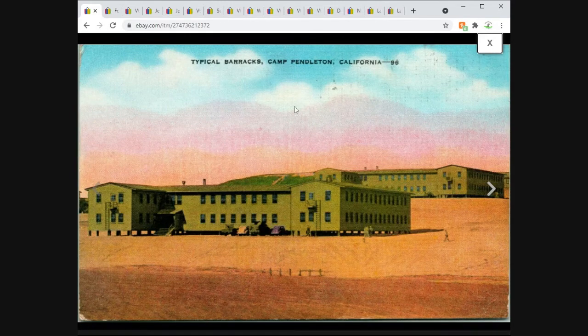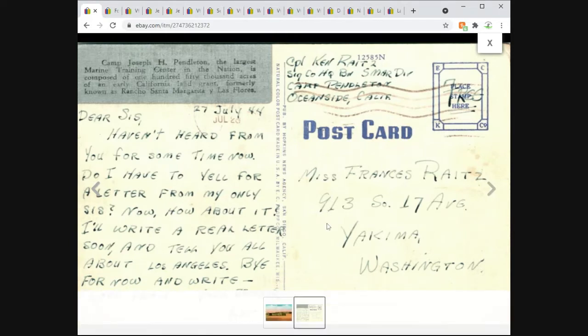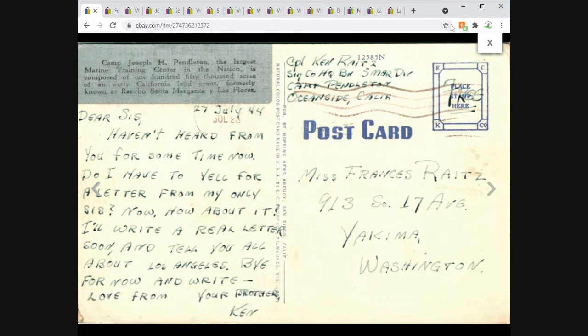So there you go. Here we have a typical barracks, Camp Pendleton, California. This is a linen postcard, World War II era. Love the message on the back of this one, right? Haven't heard from you for some time now. Do I have to yell for a letter from my only sis? Now, how about it? I'll write a real letter soon. Tell you all about Los Angeles. Bye for now, and write, from your brother Ken.